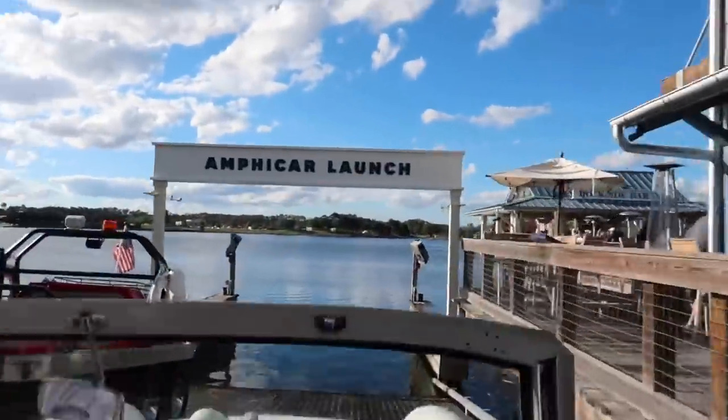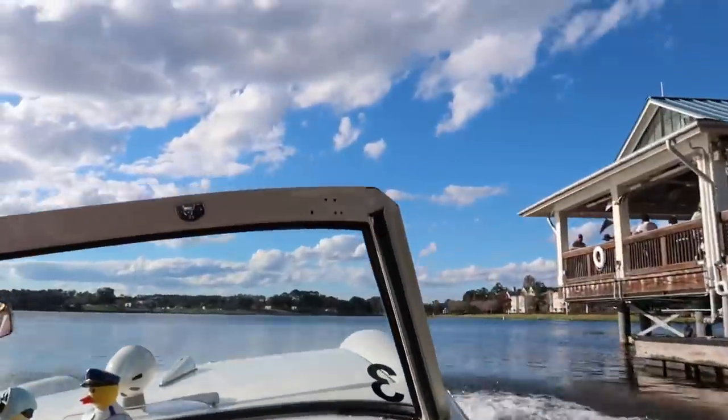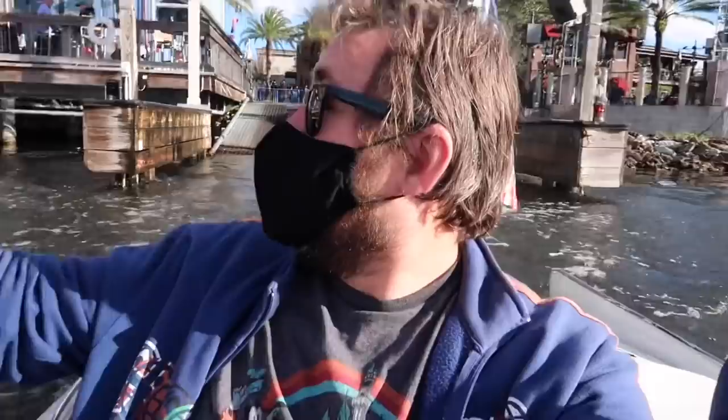All right, see everybody, we're going on a boat ride. Woo, taking off right into the water. Here we go. Whoa, blast out, nice. Look right up there. Oh, wow. We're doing it. We're on a boat right now.